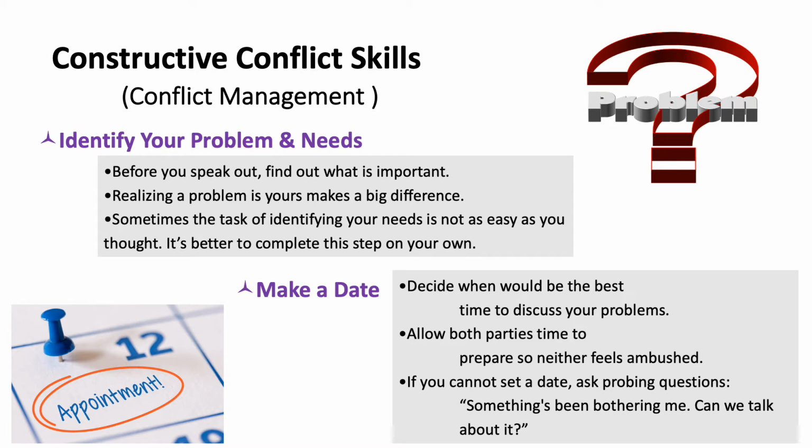Right? And a good way to do that is start asking questions or making a statement and say, something's really been bothering me lately. Can we talk about it? Or when can we talk about it? Because can we talk about it? It's closed-ended and they'll say no. Hopefully they won't. But sometimes you need to set a time and place.